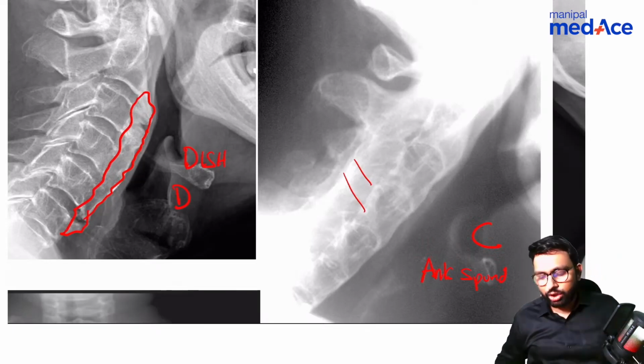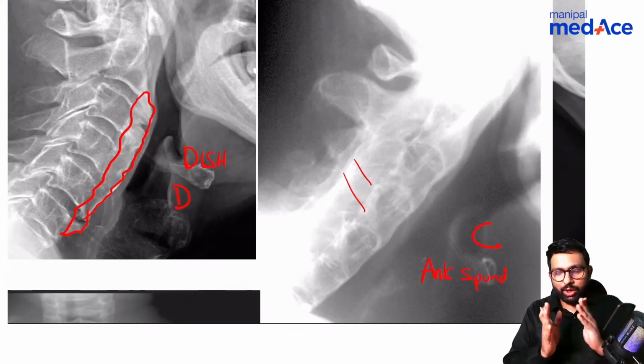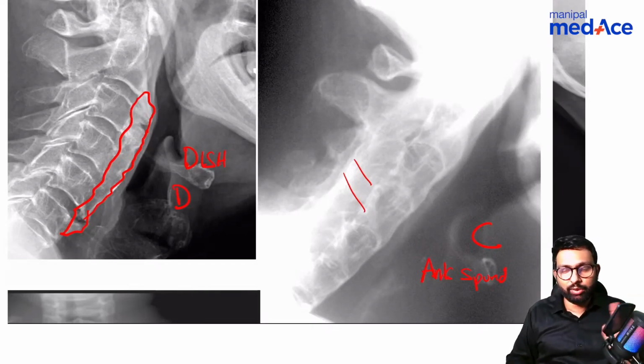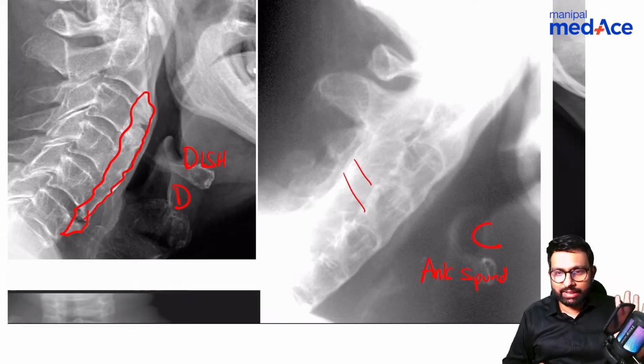Yes, Samya, you're also right. C is ankylosing spondylitis and D is DISH. Is that concept clear? Have you understood what to look for? You have to look for the discs, intervertebral discs. You also have to look for whether there is fusion of the congenital vertebrae. Then you'll be able to differentiate between these 3 things: DISH, ankylosing spondylitis, and Klippel-Feil syndrome.